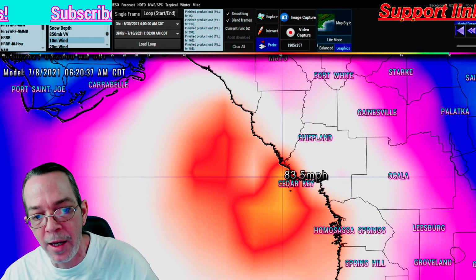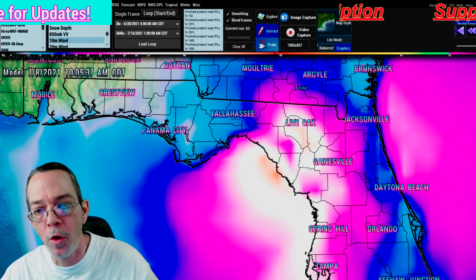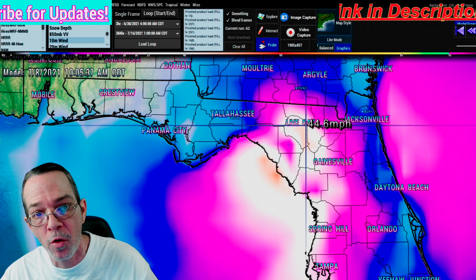But I don't see a Cat 2, but it definitely is going to be a hurricane, the way it's looking. And then as it goes on land at 10 a.m., you still have 50 miles per hour winds coming from this storm as it goes across Florida.